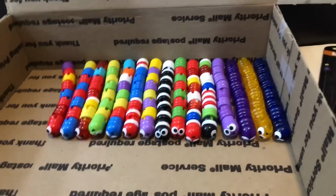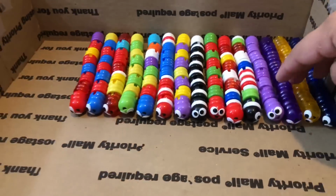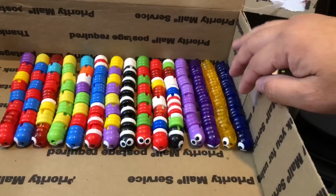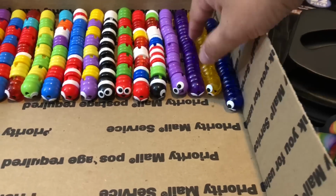1, 2, 3, 4, 5, 6, 7, 8, 9, 10, 11, 12, 13, 14, 15. Who guessed there's gonna be 15 slithers? 15 slithers is the correct answer. Wow. Now, only four of them we did the exact way from the map on the back. We have all three exclusive slithers.